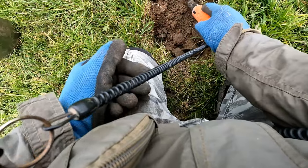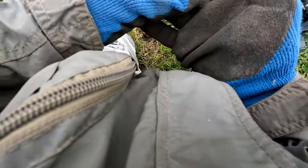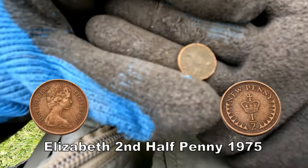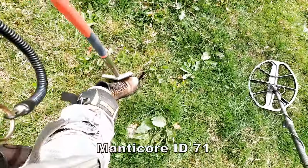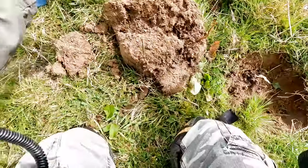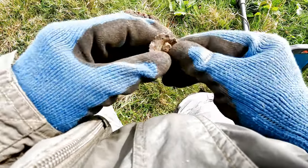I see the soil is quite dry. It's on the top, so don't rate it. Oh. What is it? Coin? Okay, it's just a halfpenny of Elizabeth II, the early one, 1970s. 71, that. Brass buckle. 71. Oh, it's on the top. Oh, hey, what's this? I can see it, look, just there. Oh, see. Some sort of lead stud, I think.